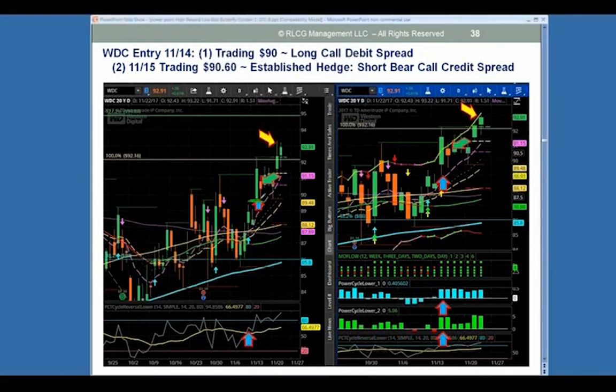It was trading right here, and we got long the call debit spread when it was trading right in here. The next day it had a pullback, kind of jerked back. We were looking at potentially the market correcting, which it never did, but we were looking for that to possibly happen. So we established a hedge on the 15th, the next day, when it was trading at 90.60. The hedge was the short bear call credit spread.